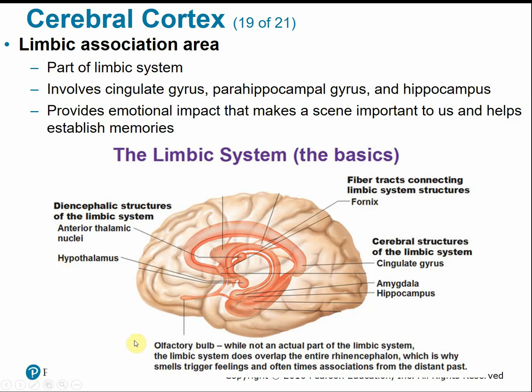Another interesting thing about the limbic system is the olfactory bulb. It's not an actual part of the limbic system, but it does overlap. There is a little bit of crossover between the limbic system and the olfactory bulb. This is one reason why smell is one of the strongest triggers of memories.